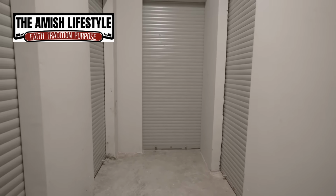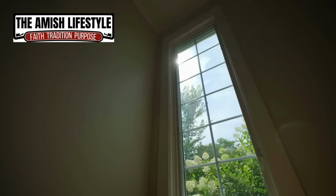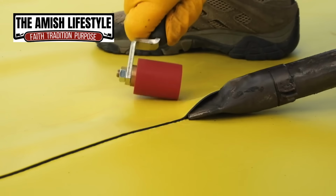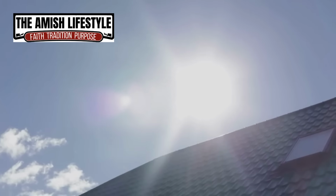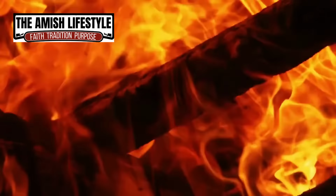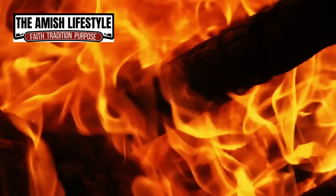Many Amish homes have dirt floors in certain areas, especially storage rooms or basements. Dirt doesn't conduct heat quickly, so even when it's hot outside, those rooms stay cool and damp. It's nature's version of insulation. Then there's the roof. You wouldn't believe how much difference a good roof makes. Amish roofs are often sloped and covered in heavy shingles or metal sheets that reflect sunlight.